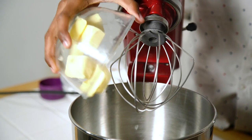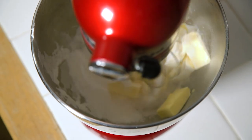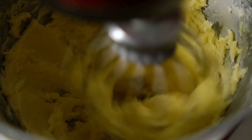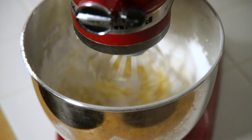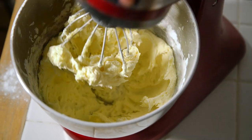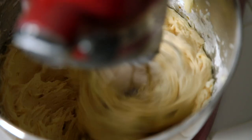To make your simple buttercream icing, all you need to do is add your butter into your mixing bowl, add a little bit of icing sugar, and then whisk it until it's nice and smooth. Slowly add in the rest of your icing sugar, whisking it on a slow speed until it's incorporated, and then speed it up until it's light and fluffy. Once all the icing sugar is incorporated, you can add in your milk and your butterscotch flavourings, and then give it another mix.